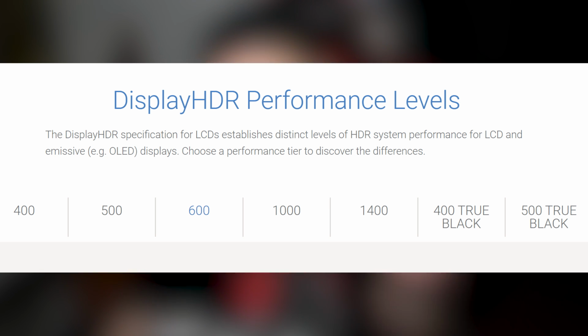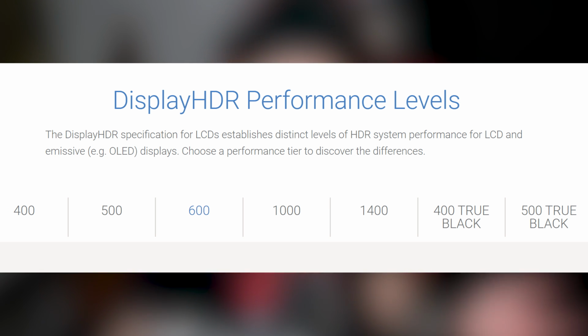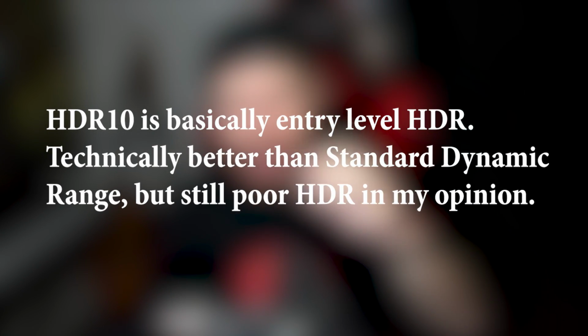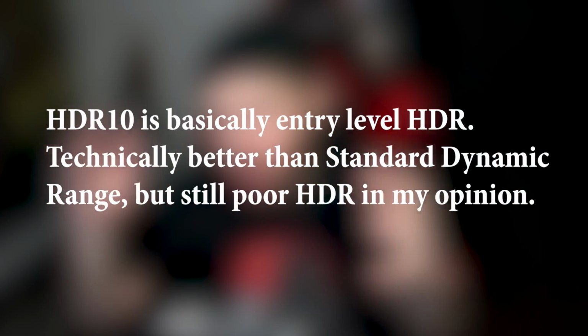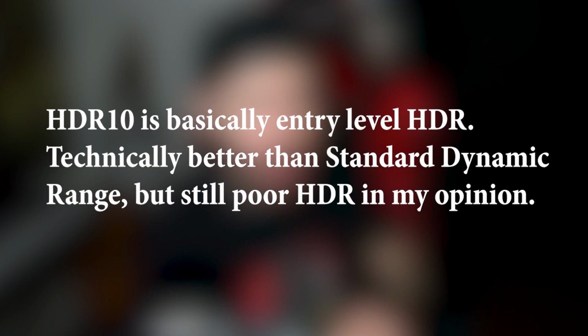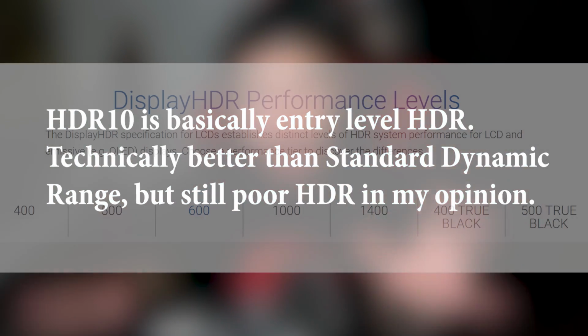Now, keep in mind, some companies, just like with the refresh rate, will have this whole marketing thing where it's like HDR10 or HDR this or that. And a lot of the time those are just bogus. For example, my PC monitor is a 4K monitor. It's only 60 hertz, and it says HDR10. It has a fake HDR. It's not true HDR. And if I turn this fake HDR on, it looks like trash. So be wary of that.